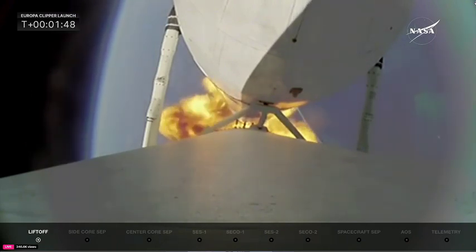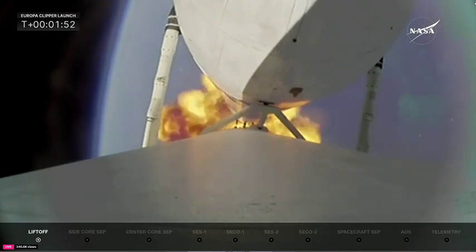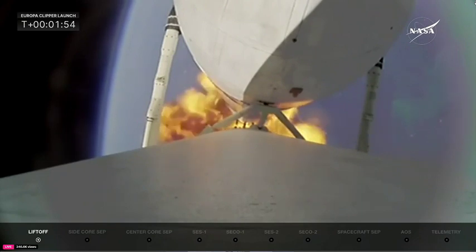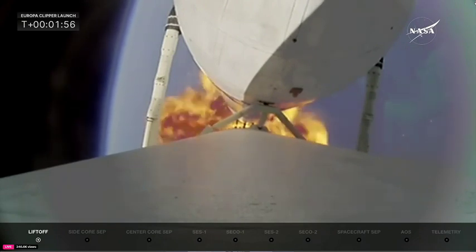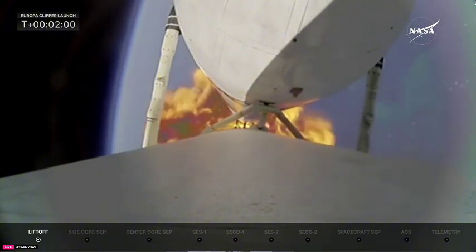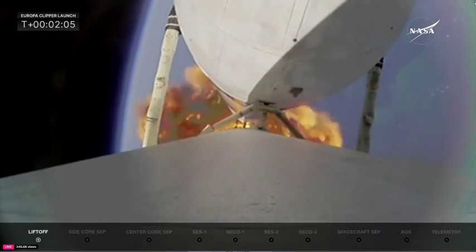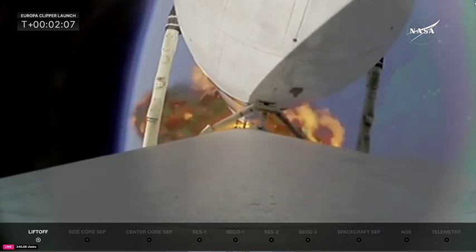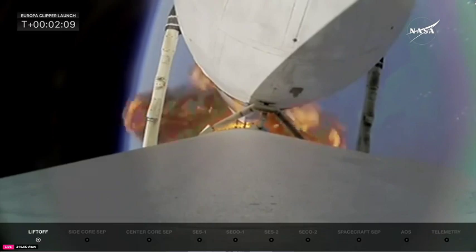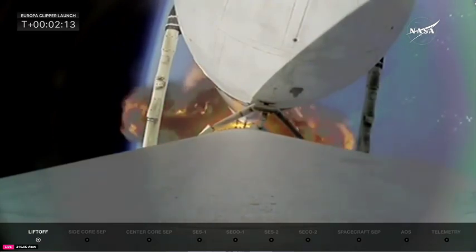We've been flying for just under 2 minutes so far. Everything looking good. The side boosters, once they do their job, will be expended. If you're familiar with the Falcon Heavy, you know that they bring the boosters back on certain launches, but not on this one, because all of the performance is needed to push Europa Clipper into its proper orbit.